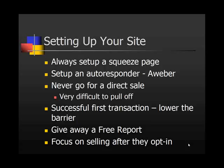And in conjunction with the squeeze page, make sure you have some kind of autoresponder in there, with at least 10 to 12 different messages that can essentially pre-sell your actual product.